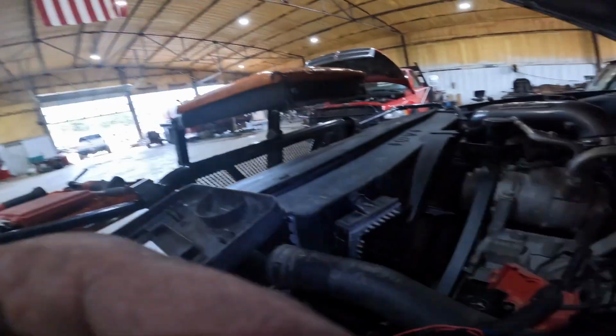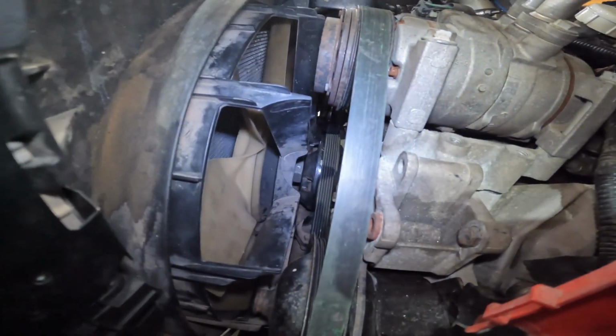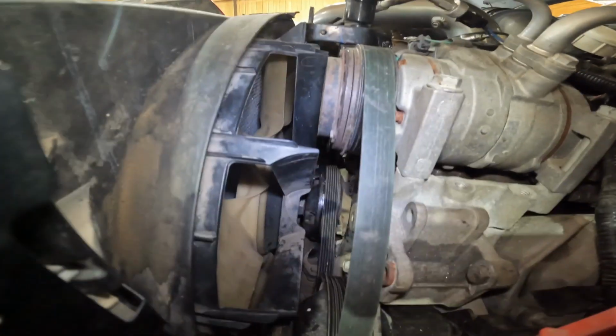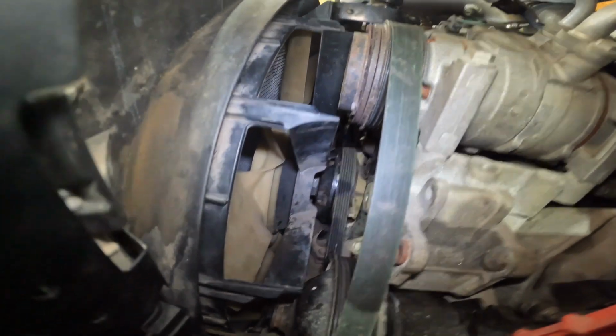Also, you can look across here as well with the other pulleys down through there, which on this one is kind of hard to look at, but on different trucks you can look through there, and if it looks true and straight and it's not at an angle sideways, you're probably good to go.